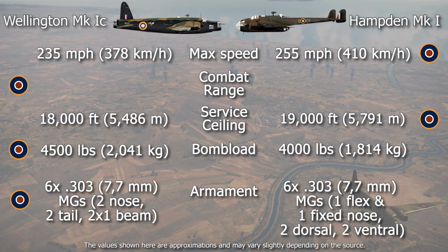The specifications alone don't explain completely the difference in success between both planes, but there might be some other factors in play. For example, the Wellington saw massive use in crew training due to its benign flying characteristics and ruggedness.